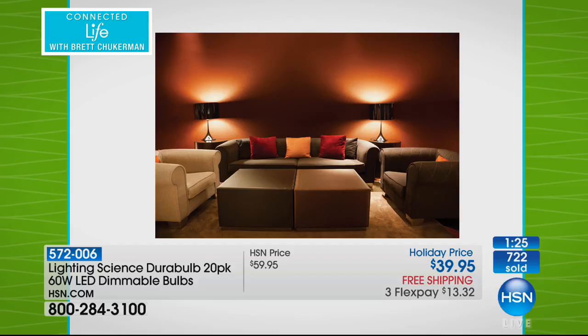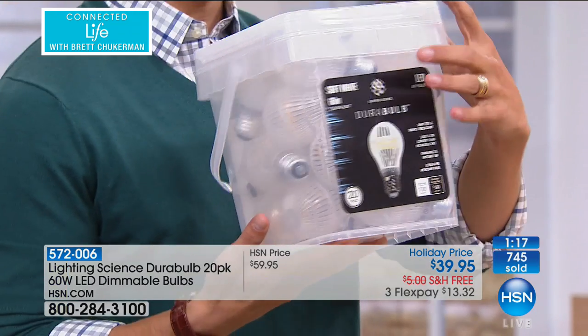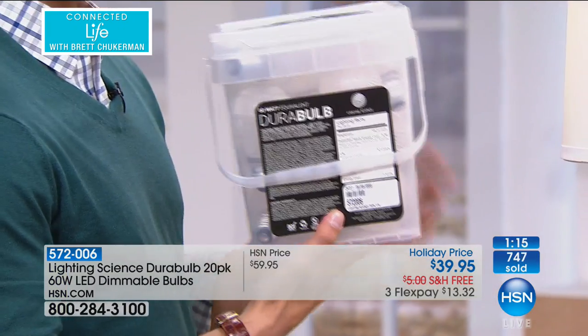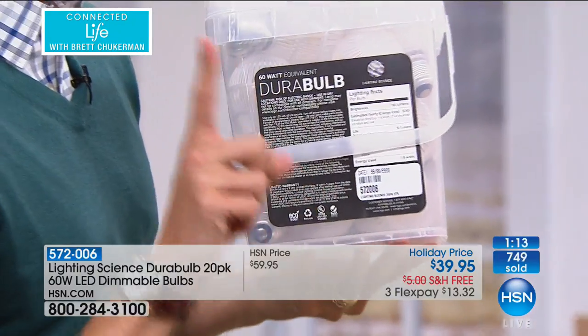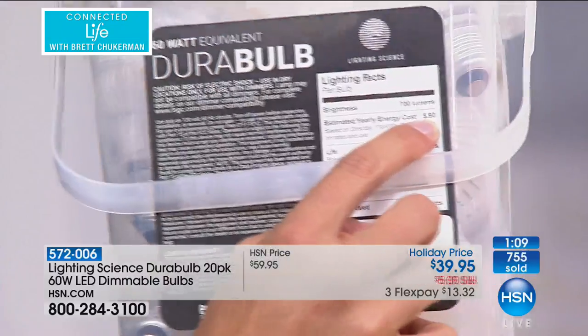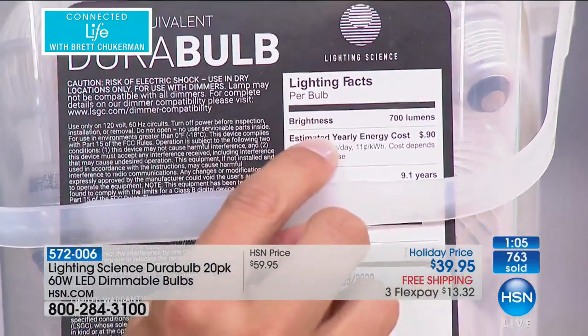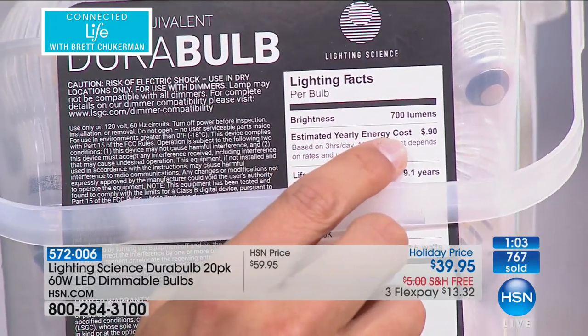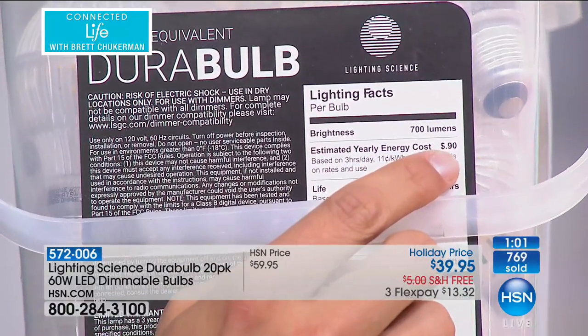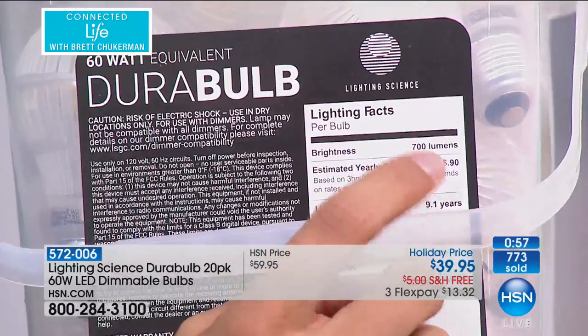And I mean, as silly as it sounds, the bucket is genius. I love the bucket. It's not the thin little paper that they give bulbs away in. It's insane. How are they lasting? But I want you to notice what's on the bucket is a government-approved label. Do you see this? That's 90 cents in your yearly cost, less than a penny a day. Less than a dollar a year in your energy costs.